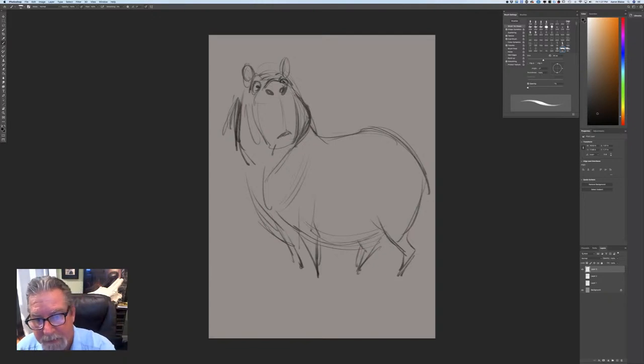Capybara just seen thinks he sees a jaguar.